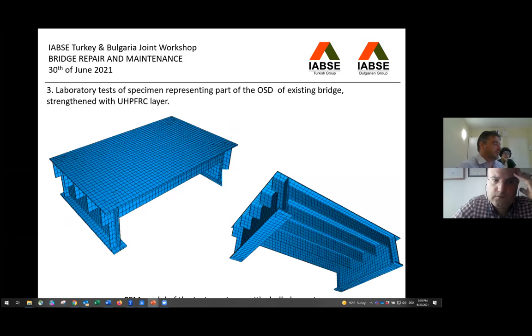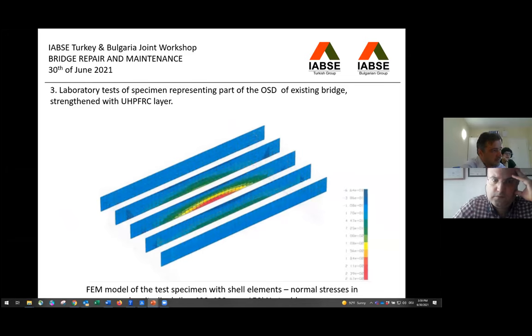Of course, during the research project, we developed some finite element models to prove the test setup. This is a simpler model with shell elements, which has shown that the unstrengthened elements, loaded with the characteristic load of one single axle from load model one in Eurocode, give stresses of around 270 megapascals, which means that we expect the stiffener will yield at its bottom, even from the characteristic value. These, of course, are only local stresses. From global bending of the box, these stresses are not considered in our research project.